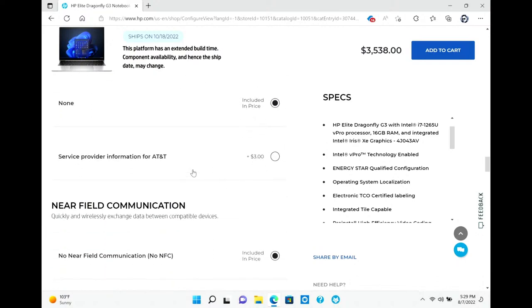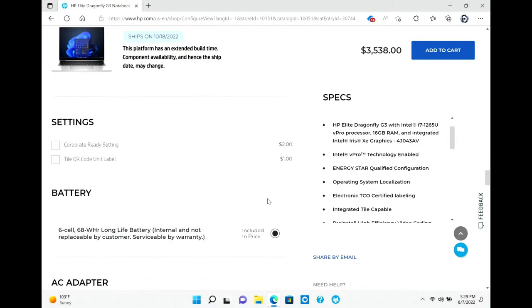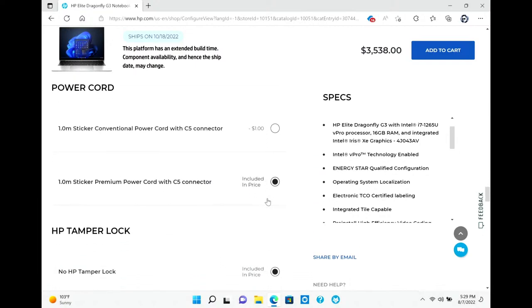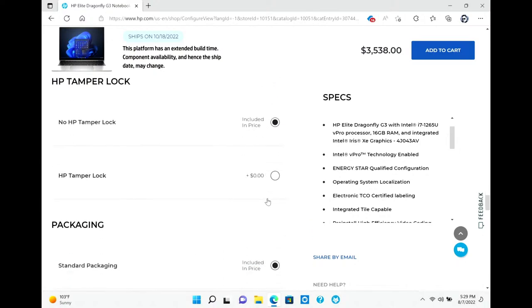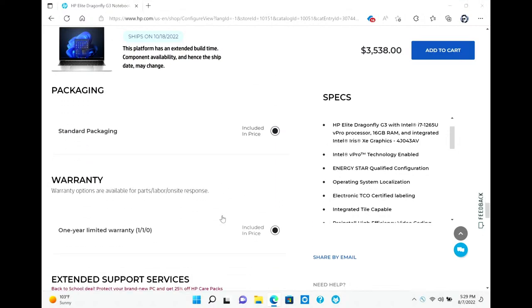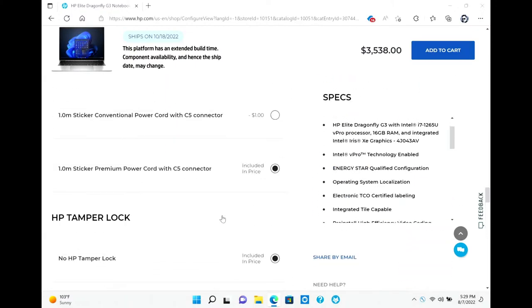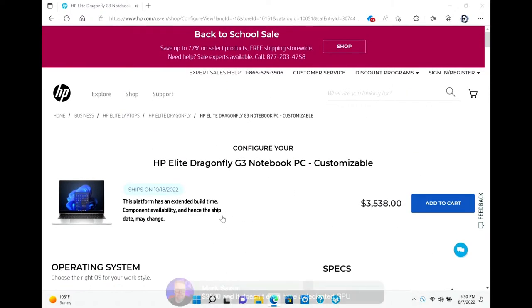And you could pick a service provider if you want, AT&T, but I have my own card. I guess it's unlocked, I'm assuming. We'll figure that out. Power cord with C5 connector. Okay. HP tamper lock. So I guess that locks it down, like a BIOS thing or something. If somebody goes inside, they know if you messed around with any of the internals, maybe. You're looking at $3,500, folks. Not cheap. And it doesn't have a discrete GPU.